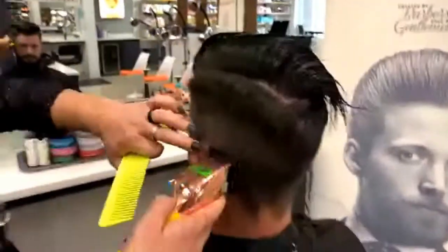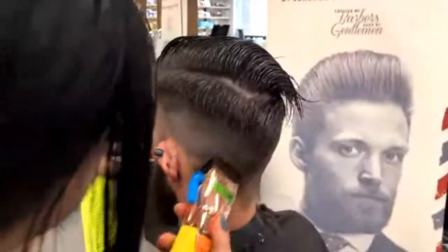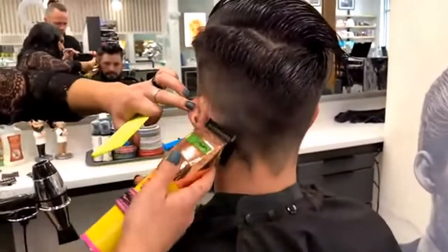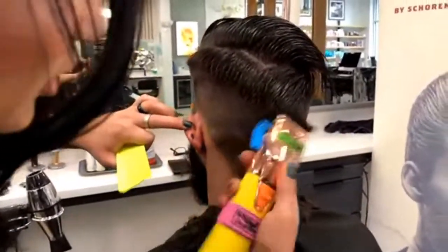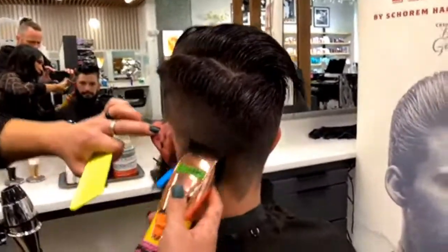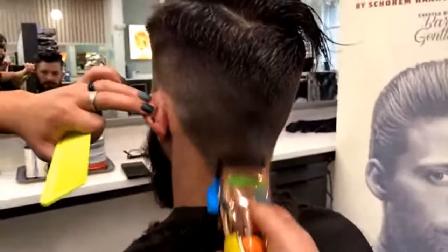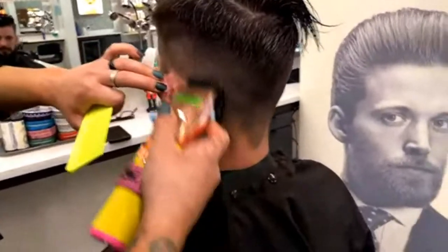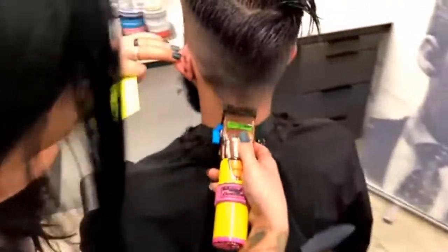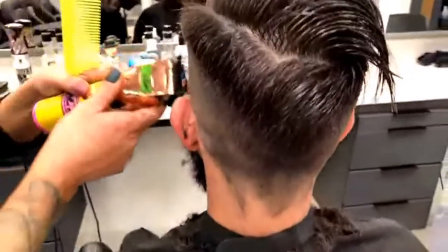Again, if you want to leave a little bit more length in the front, just make sure that you're over-directing your comb backwards, because you can always go in and do some customizing afterwards. But this is going to be slightly disconnected since the sides were a little bit shorter and we've been working on growing out the top a little bit. Since his hair is so thick and very straight and very dense, as it was shorter, it was a little bit harder to control the length or the direction of how it laid on the top, because it needs some of this length on the top to hold itself down and actually be a little bit more low maintenance for him.